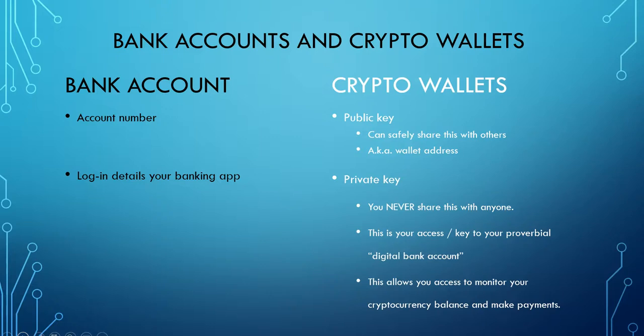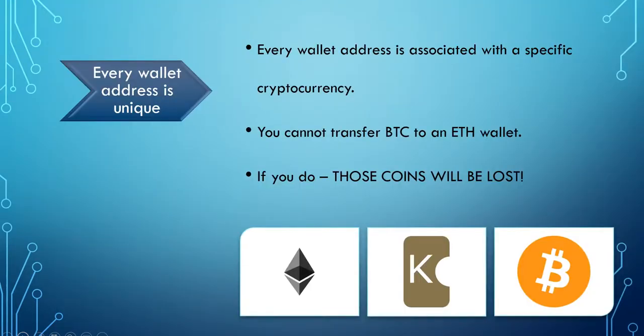Another important thing to remember and understand about crypto wallets is that they are programmed to be unique. Every wallet address is unique to the cryptocurrency that it stores. So, for example, you cannot transfer Bitcoin to a wallet that has been created to store Ether, and the other way around. So, to recap, the purpose of a wallet is to store, send, and receive digital cryptocurrency.